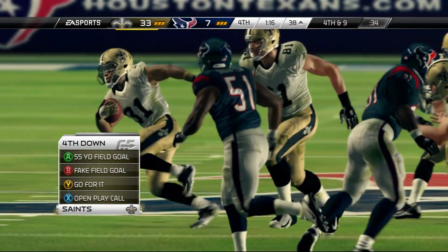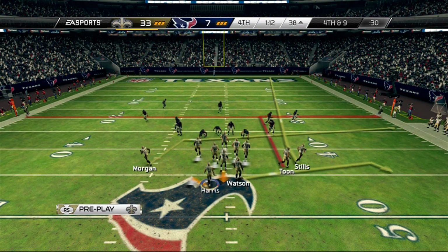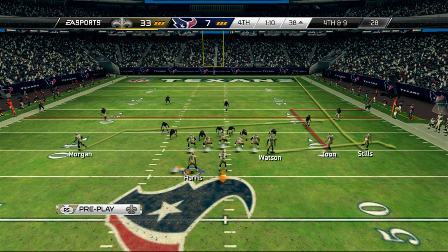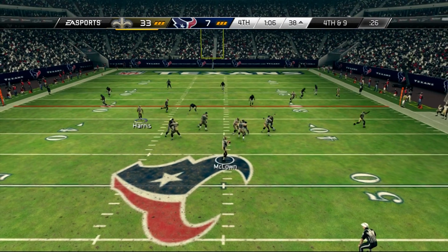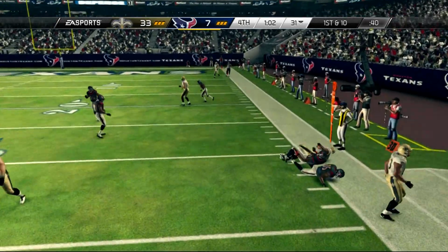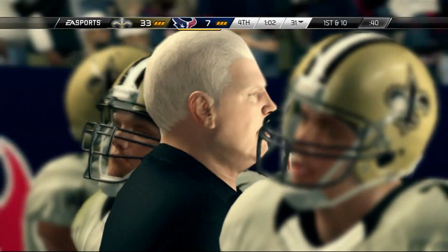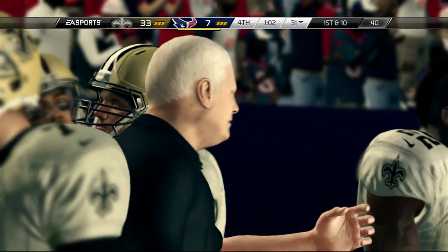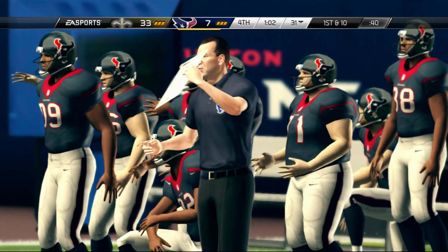Good job by the defense that whole series. They put the offense in a tough situation. Third long, they stop them once again. Loading up with extra defensive backs in the dime. Drop back. Shotgun formation. Brings it into his body. They'll turn it over on downs. Well, that's four plays and out for the offense, and that was bad. Bad play calling, bad play, bad execution. Go to the bench.